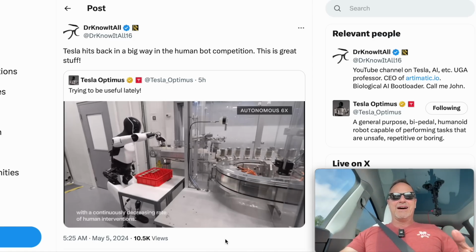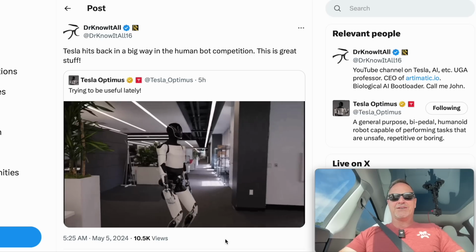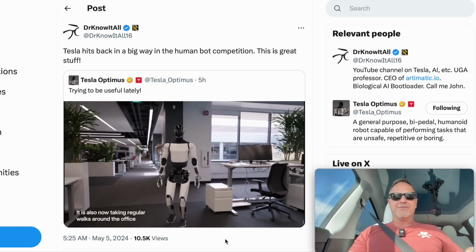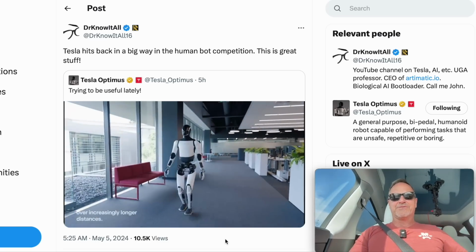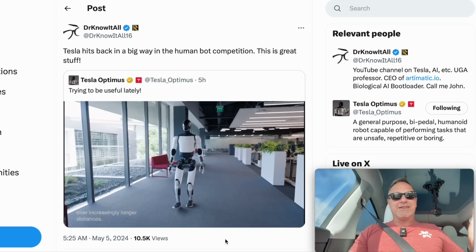So that was clearly not autonomous, but here you can see again, autonomous, this is 6x speed, so it's pulling batteries off the line, also walking around, and I'm going to talk about this a little bit more in just a minute. Again, it's not clear exactly how much that's sped up, but he's walking at a decent pace and walking around, and really pretty cool.